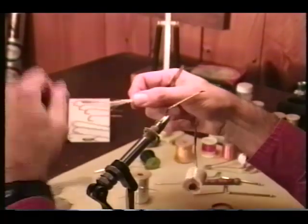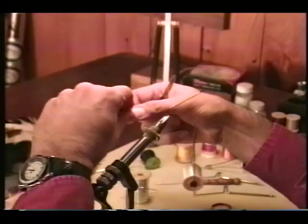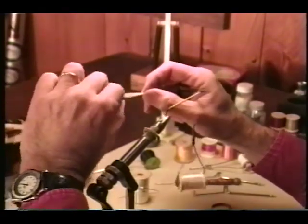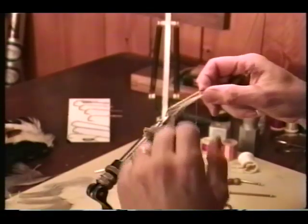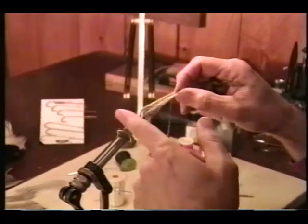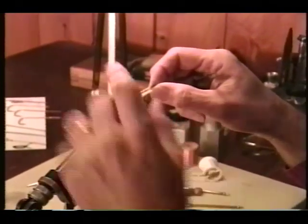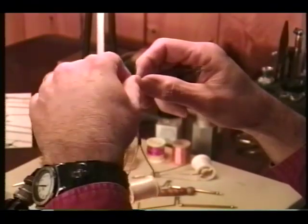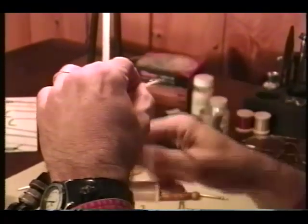Get rid of some of those unruly ones there. Some of those shorter ones. I'm going to measure that out on our fly. And we want the bucktail to just come past the bend of the fly. And we can put that right in there.